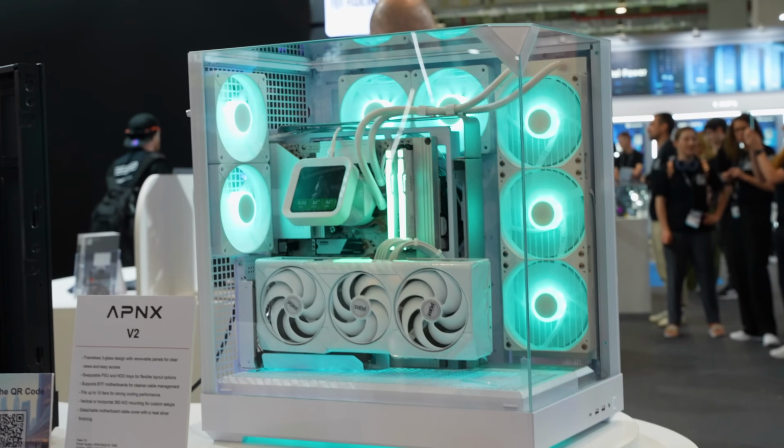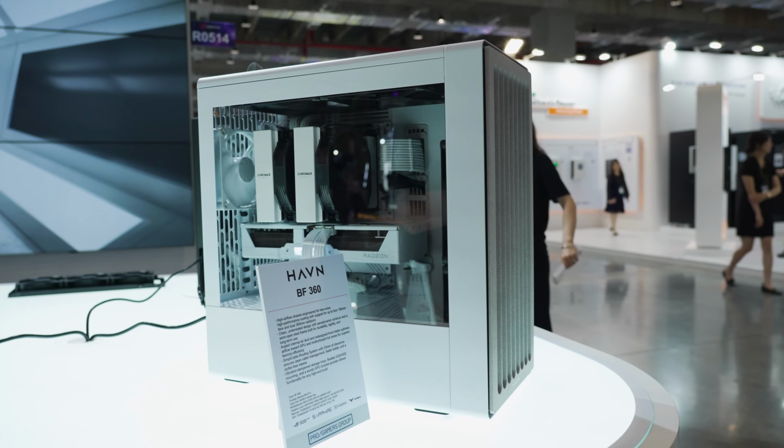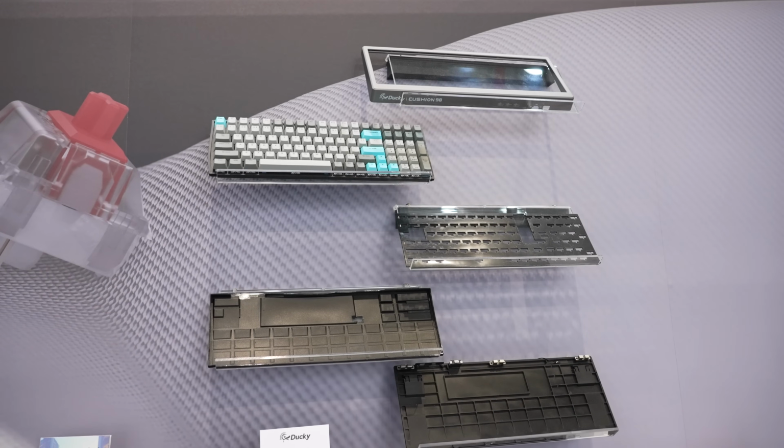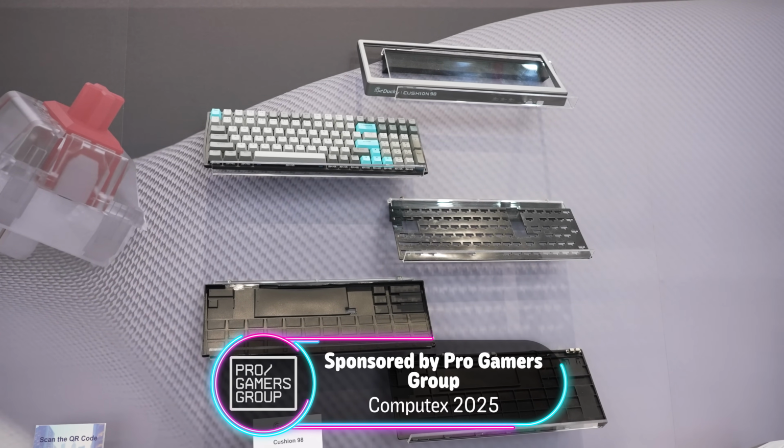Overall, the Pro Gamers Group booth at Computex really had a lot of high quality and innovative tech components for the PC enthusiast. I'm personally incredibly excited to build in the APNX V2 and the Haven BF360, and I'll eagerly be awaiting for Ducky to get the Cushion 98 out of prototyping and into production and onto my desk.